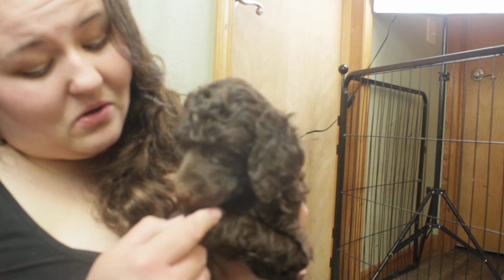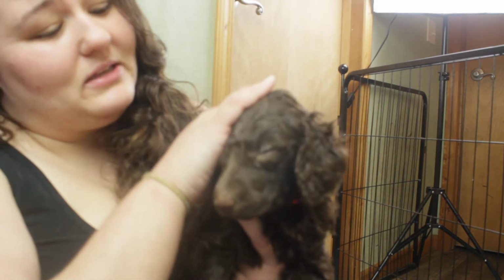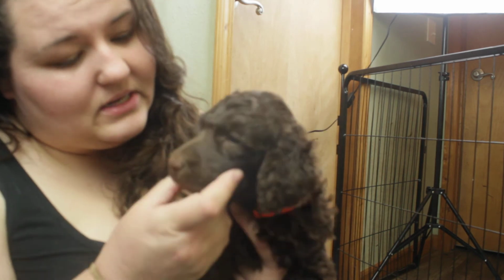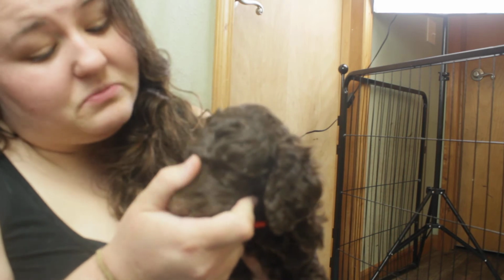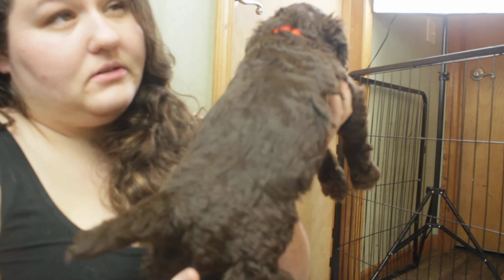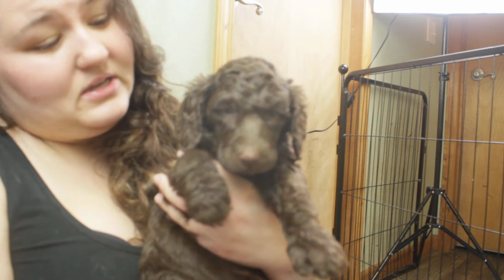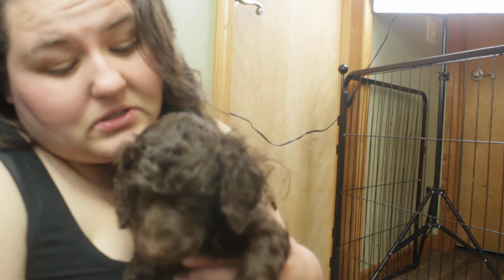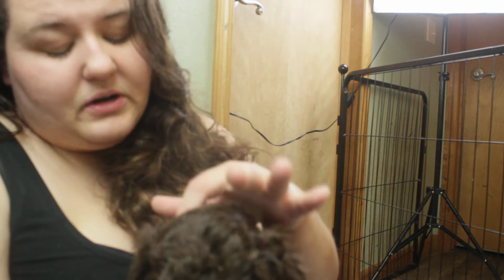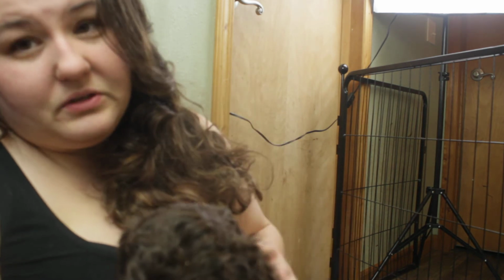And you don't see a whole lot of deep browns, so either way, he's absolutely gorgeous. Whether he's going to be a cafe au lait like his mama, or he's going to be a dark brown, he's just beautiful. I love this color. If I had not already bought a couple of stud dogs this year, he would be staying here, because I personally just really, really love brown. Brown poodles are just so beautiful, and they're not super common. So, even more reason why I just really like them.